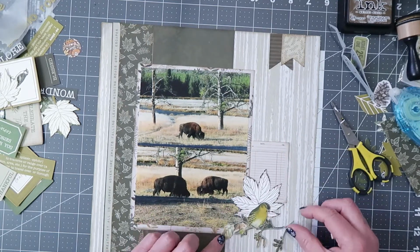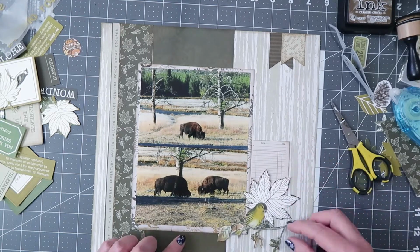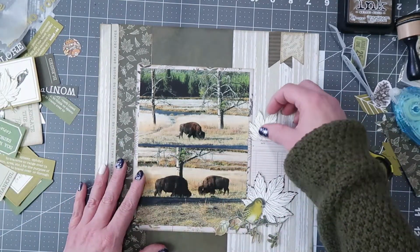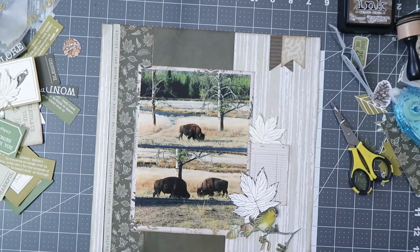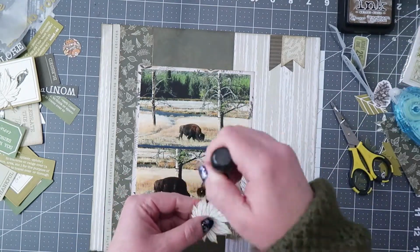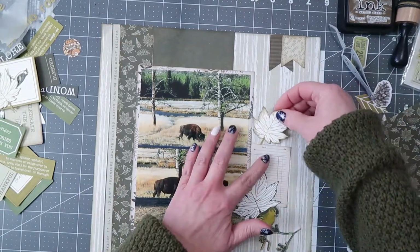So I'm spending some time just playing around with these embellishments and trying to figure out exactly how I want them to be. Now, this bird wasn't my first go-to. I did see him sitting there in my pile of green stash over there to the side. And when I put him up next to this photo, he worked perfectly. His colors match almost perfectly with the grasses in the bottom of that photo. So that little bird stays here.